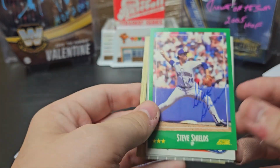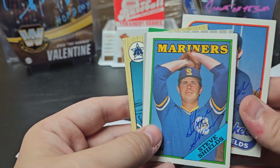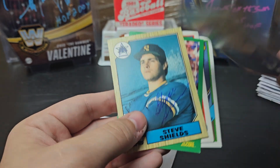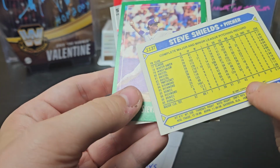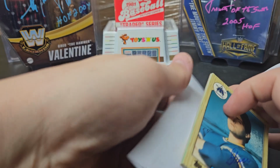All right, we got Gadsden, Alabama, 5 of 5, 31 days. Did not get the card saver back on this one. Steve Shields, we got 88 Score, 89 Topps, 88 Topps, 89 Fleer, and 87 Topps Traded. So very cool to get another Topps Traded back. I appreciate that, Mr. Shields.